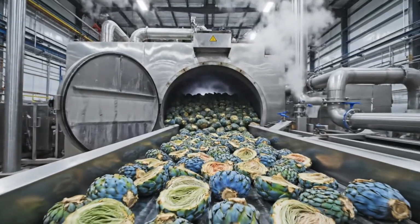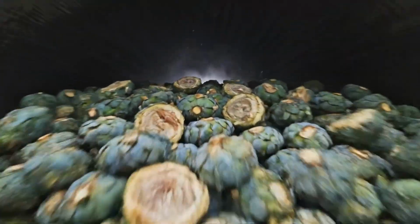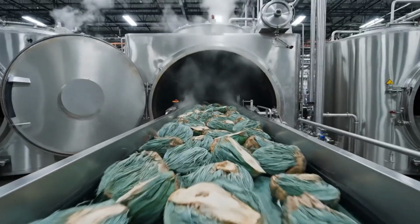While some distilleries still use traditional brick ovens, many modern facilities use giant pressure cookers called autoclaves to handle the immense volume efficiently.